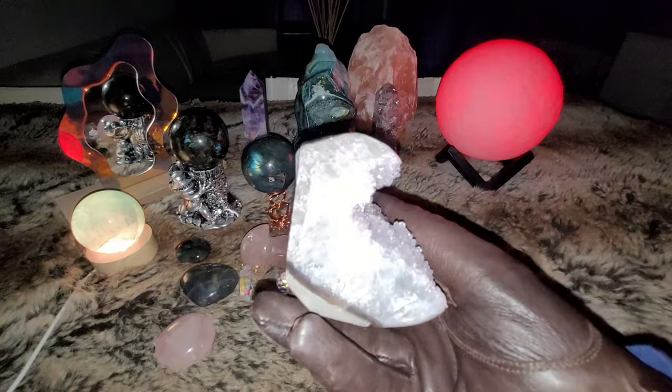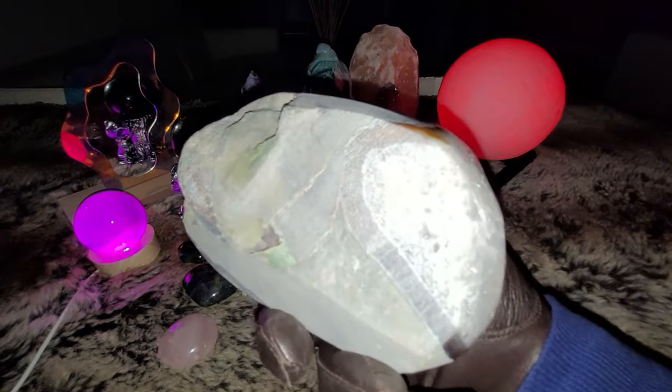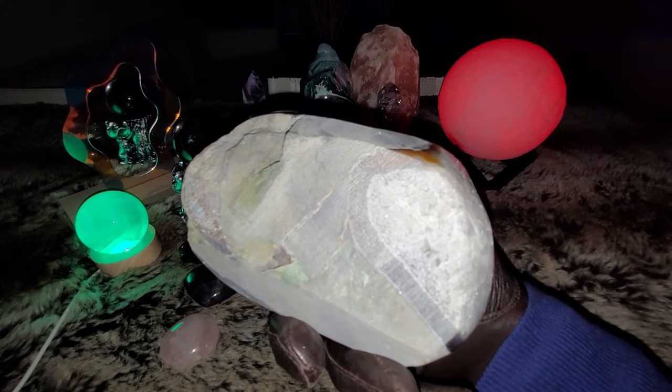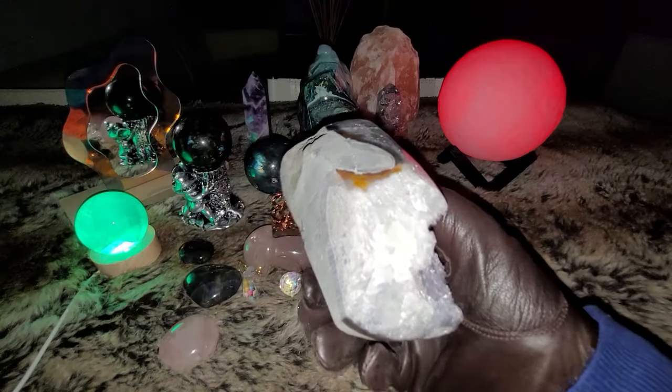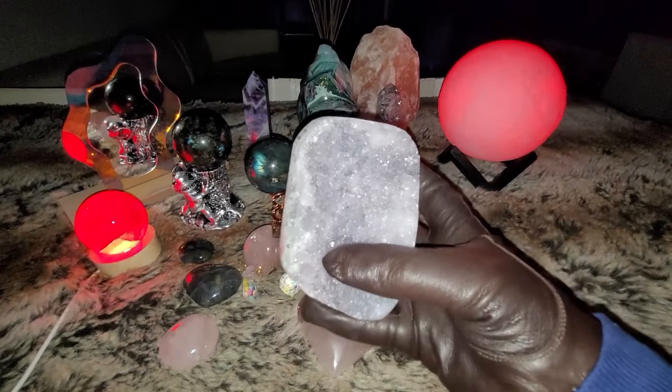But as you can see from all sides, the layer of crystal is very thick on this cluster. So crystals with this shape are called clusters, and the round ones, like I said, are spheres.